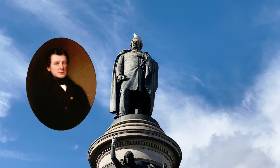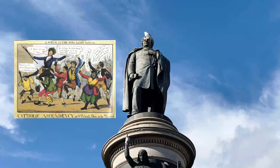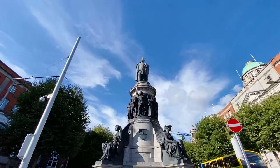Here's a little political cartoon. He wanted to see Ireland the true Irish, true Catholic country, rather than being under Protestant rule, as it mostly was for quite a while.